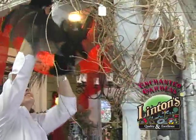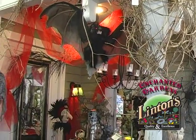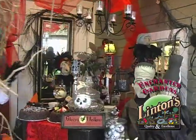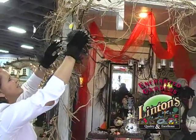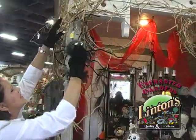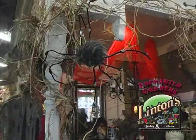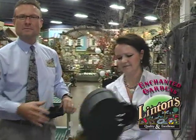I'm going to hang that there on the front porch. And then Jackie's going to be adding the tarantula to the big spider web there in front. And we've got some more bats here to hang. Now, Mark, you were telling me just a little bit ago that the thought of this whole set actually began several months ago here at Linton's. It's not something that you just quickly put together.